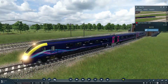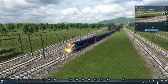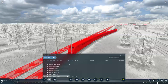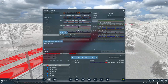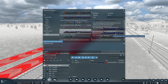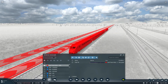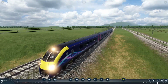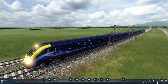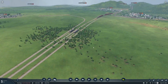First Great Western, negative, don't want a First Great Western. Okay. Don't sell it, just replace it. So manage vehicle, replace with one of these again. So these are First Great Western, First Hull Trains. Okay, let's add one of those. Replace. Should be the same train, just a slightly different livery. First Hull Trains, there we go. So there is one that we shall let loose on the world.